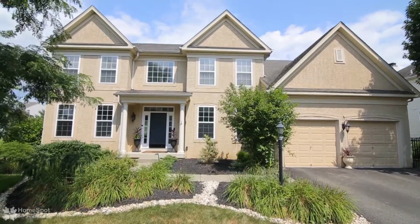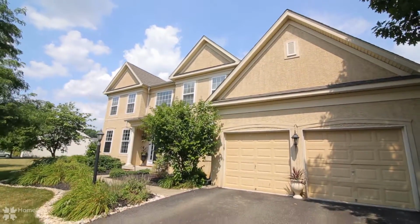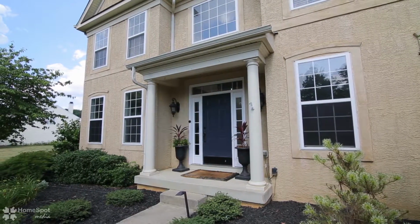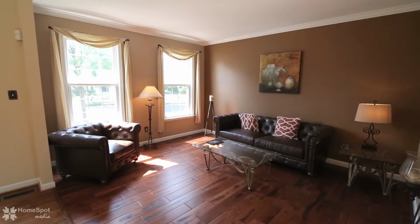Located in the highly regarded Penn's Meadow subdivision sits 2255 Light Horse Harry Road, a wonderful East Penn Colonial that offers a world of opportunity for its new owners. The sun-soaked two-story entry is flanked by the formal living room and dining rooms.